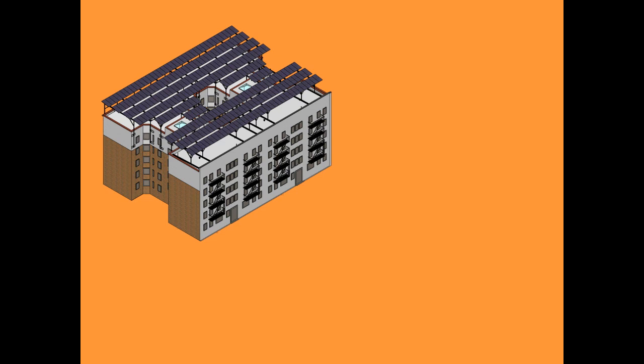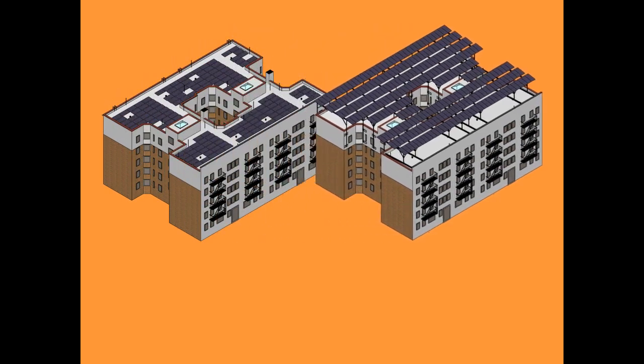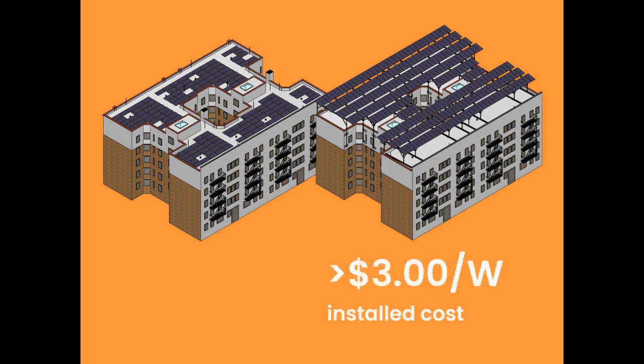What makes the solar canopy financeable? Aside from fitting more modules on the same roof area, the Urban Energy Solar Canopy is acceptable for financing at an installed cost of under $3 per watt, compared to the $7 per watt of the solar canopies currently available on the market.